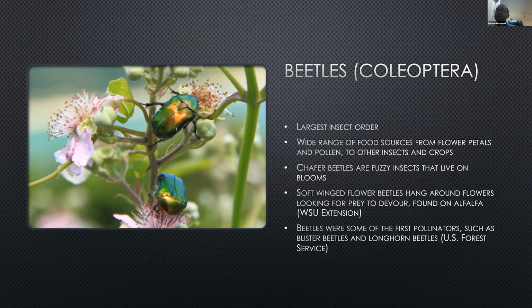So when it comes to evolution, beetles were actually some of the first pollinators, since beetles are one of the insects that were around for the longest. That includes your blister beetles, which are a little bit toxic to humans, and your longhorn beetles, which are very long and skinny with very long antennae. Some of these actually feed on milkweed and some other wildflowers, so they're definitely important for prairies. You'll see them frequently. You also see longhorn beetles sometimes at night when your outside lights are on. They tend to like hanging around those areas as well.